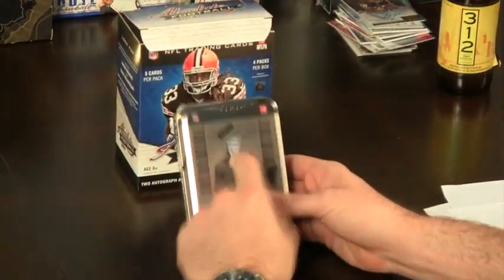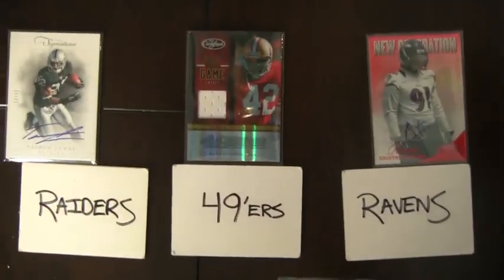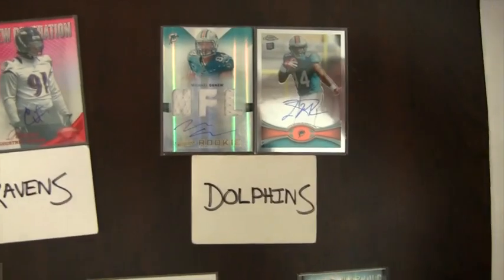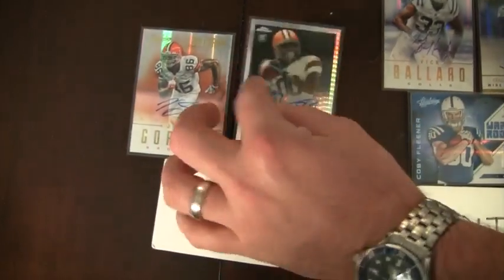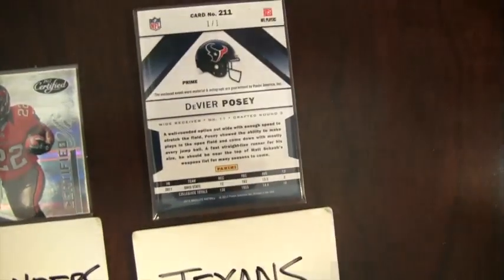then we're going to give away this free hobby box, so don't go anywhere. Here we go, we got Tywan Jones hit starting off, Niners with a Ronnie Lott relic, Ravens with an auto, Dolphins with two hits, Michael Egnew and a Lamar Miller, Packers BJ Coleman, Redskins Roy Helu, Rams with a hit, Bills with a nice looking quad color patch, TJ Graham, Browns with two autos, including this one out of 50, Colts getting three, Bucs getting the Doug Martin and the hit of the break, Devier Posey laundry tag. And that is a 101, folks.